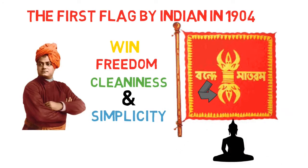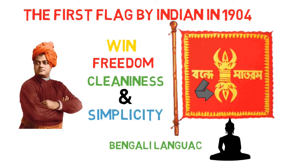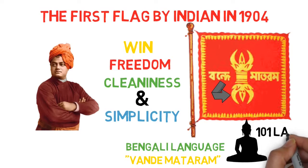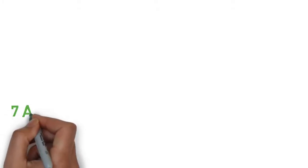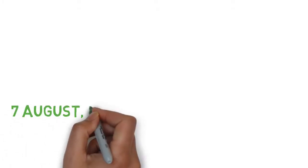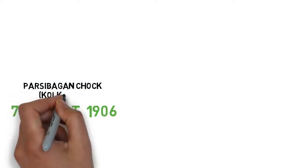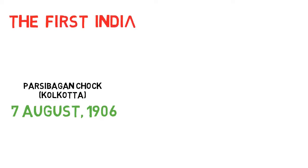On both sides of this flag, Swami wrote Vande Mataram in Bengali language, and 101 ignition lamps were made in a line around the flag. The national flag was hoisted on the 7th of August, 1906 AD at the Parsi Bagan Chowk in Calcutta. There was a version of this flag. Some people call this flag the first flag.